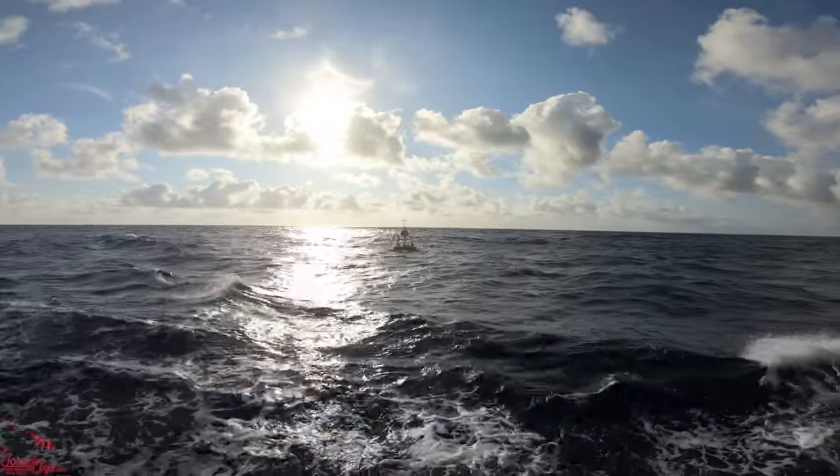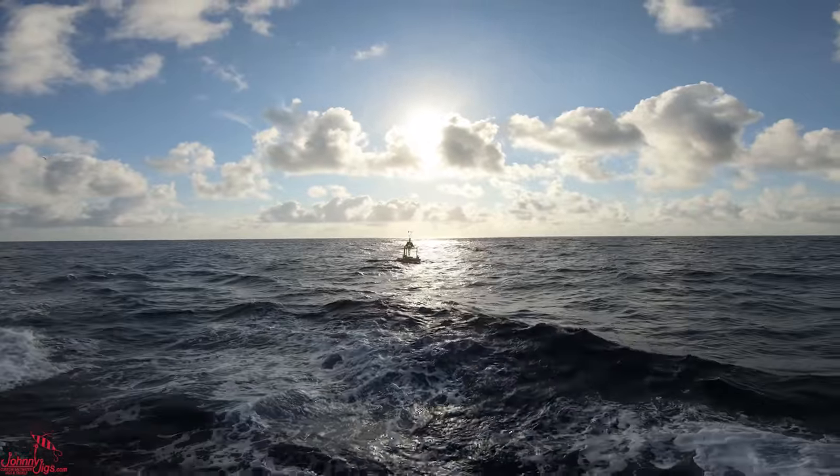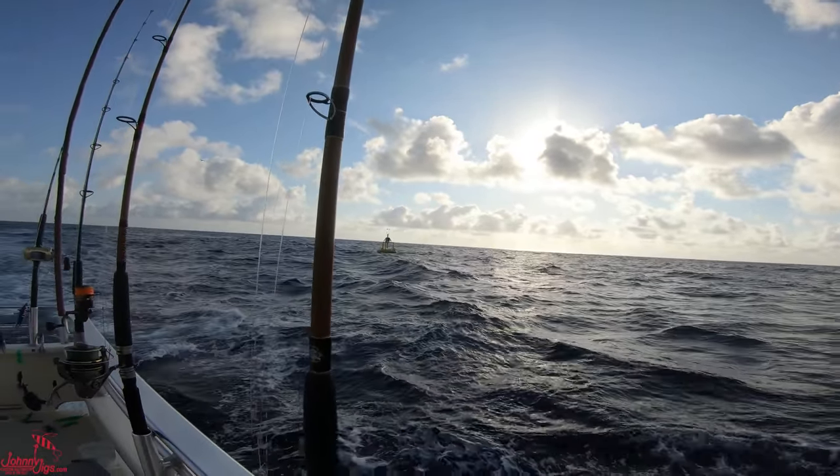And we arrived at the buoy the next morning. And you can see it's got all the gauges on it and stuff that measure wind speed and things like that. And that buoy is what transfers information to land to let people know what the weather is doing out there in that area.